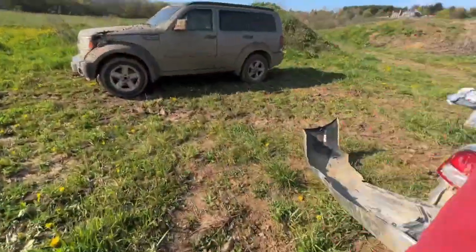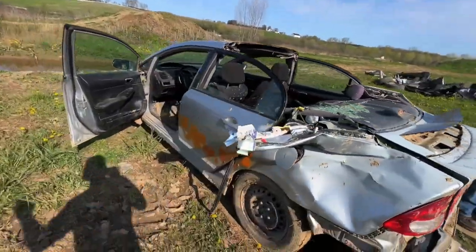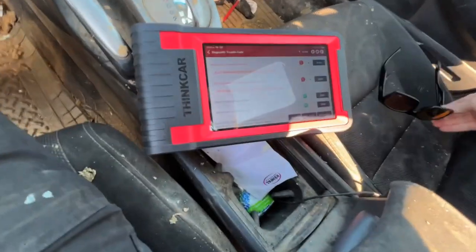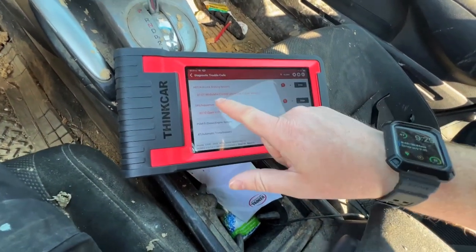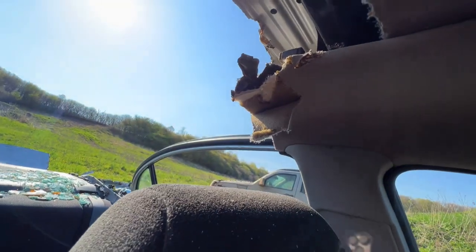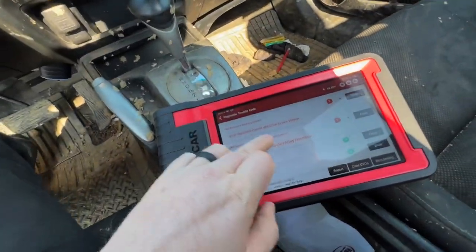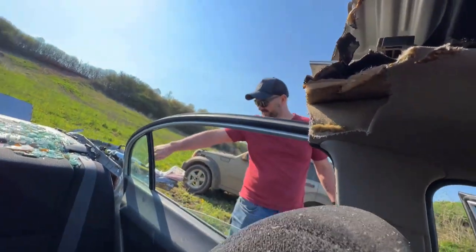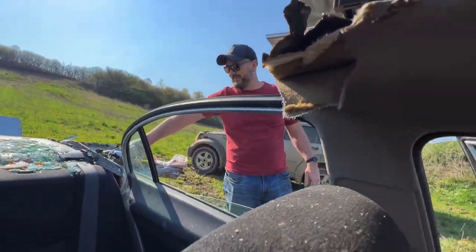You figured it out. I'm gonna check our diagnosed car here, our Civic. She's overheated? All right, what do we got here? Anti-lock braking system, low voltage. Curtain left airbag inflator. Oh yeah, we lost that airbag. Oh no, what? We lost an airbag? Yeah, apparently our left side curtain airbag. Oh, it's back there. It's got to be plugged in. Oh, you just got to plug it in.